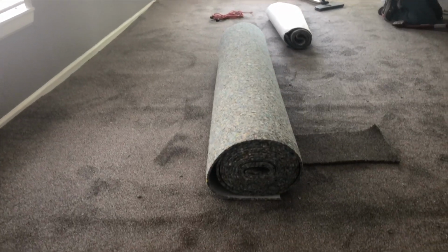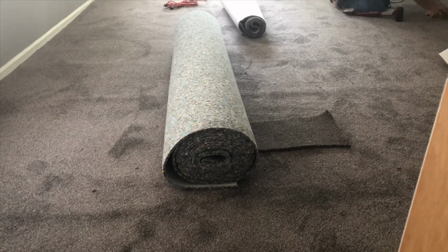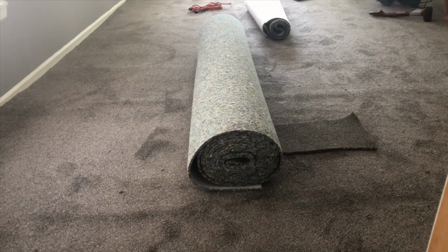It was really crazy to see the carpet installation and to see how big our living room seemed when it was completely emptied out.